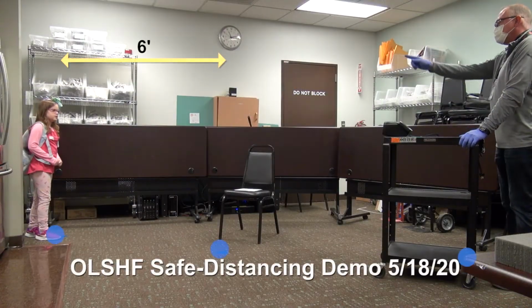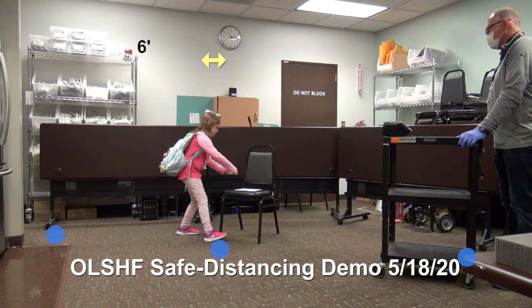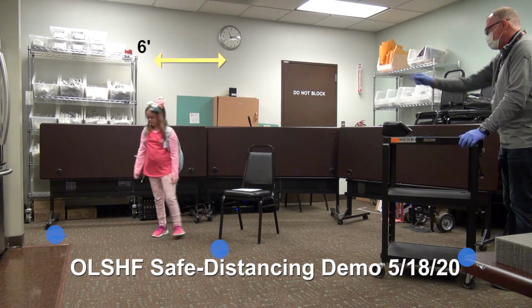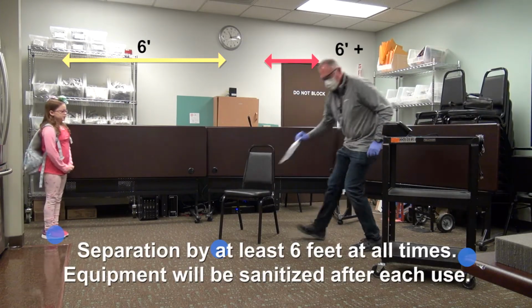distancing guidelines. Hi, Ella. Hey, would you come and put your sticker on that piece of paper right there? Sure. Okay, good work, good work. And go back on your blue spot back there. Good work, good work. There you go.